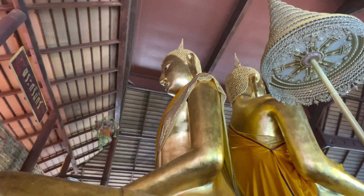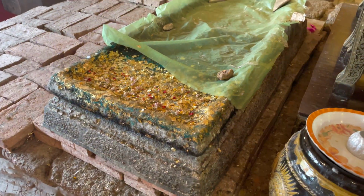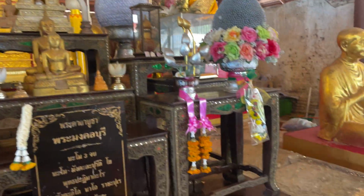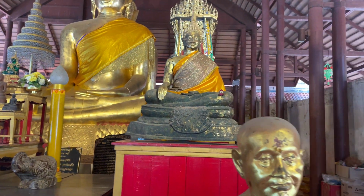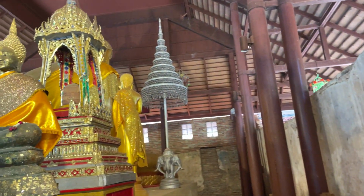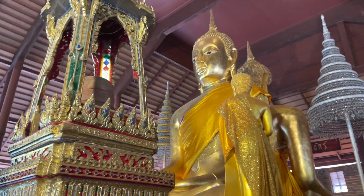You can see how they're just sitting here back to back. Yeah, that's really an interesting look. And they have a Buddha footprint and some other stuff here. Looks like they have two Buddha footprints. So people come and put the gold leaf on them, and then they pray to these two Buddhas. You can see over here the wall. And then the little relic that's right there. Yeah, this is really interesting.